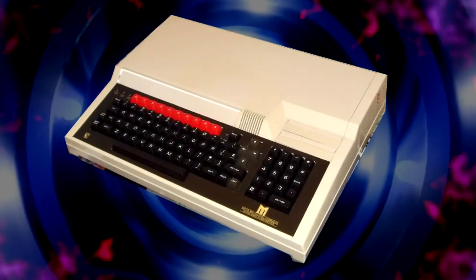Right, today we're going to do a review of a system that to us in England is well known, and to those in America is probably not too well known. It's a British-based system from the BBC, no less, and it is the BBC Master System.